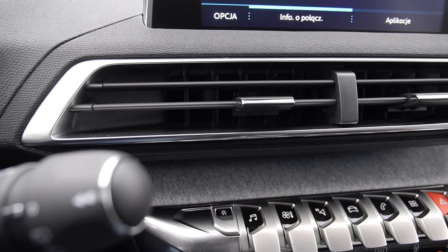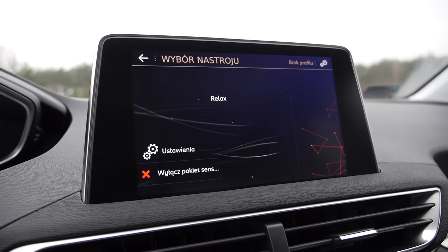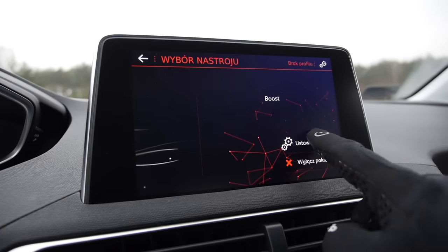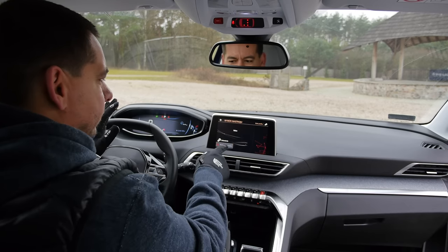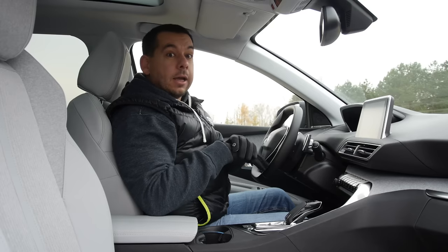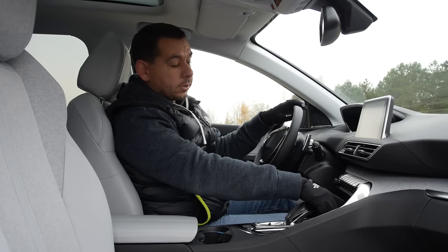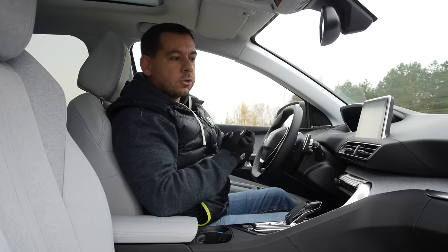And then there are the moods. You can have a relaxing mode or a boost mode. And if you choose one of those, the lighting changes, the smell changes, the engine sound changes, that kind of stuff. I think it's useless, but you know, whatever tickles your fancy. On the practical side, there is induction charging, wireless charging. So even though there is a 12-volt socket and a USB port down there, you don't really need them if your phone can be charged wirelessly.